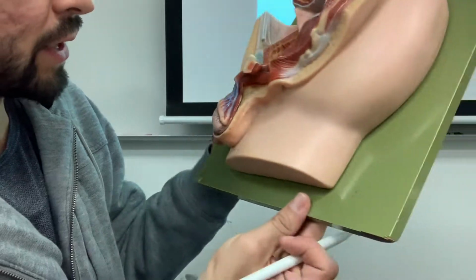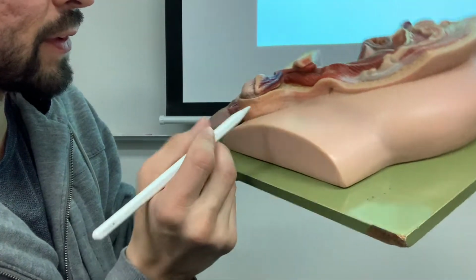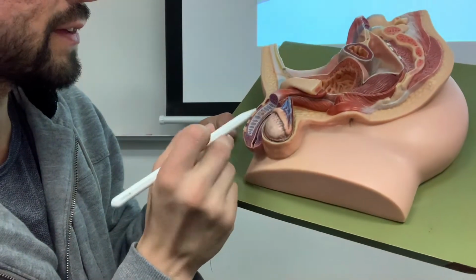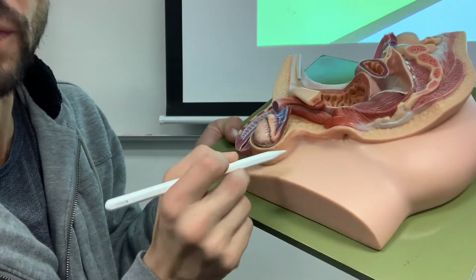And the last one to really add here is that the testes are within a skin we refer to as the scrotum. And so whenever you see the testes, the outside skin is going to be scrotum. But otherwise, that is all our terms for male reproductive.